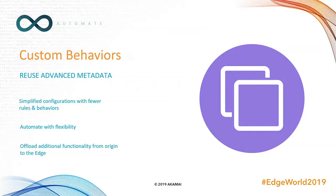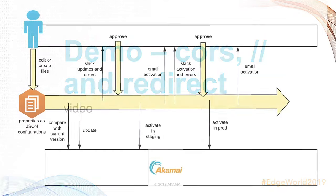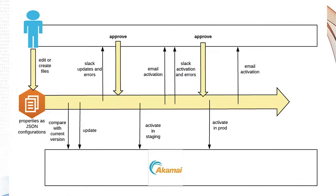Yep. So to do a quick example of this, we'll actually run through adding a custom behavior, which removes double slashes, to a client config. But the first thing to review is just our very artistic flow diagram for how our pipeline works. The bottom side should be fairly familiar for anybody who has worked in Luna. Update a configuration, activate it in staging, activate it in production. This is nothing necessarily new.